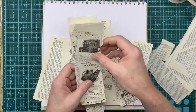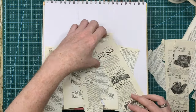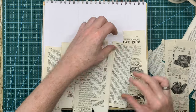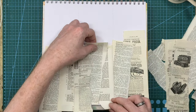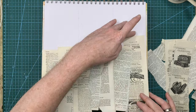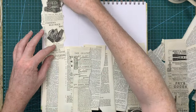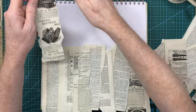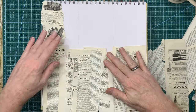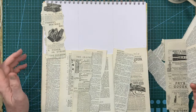So I'm going to try and do half and half. Let's just mix it up. I don't want them to be totally straight either. I want them to be a little bit higgledy-piggledy, but about half and half. So I will come back and probably overlap so that there's at least half and half. Yeah, that's probably about where I want it.